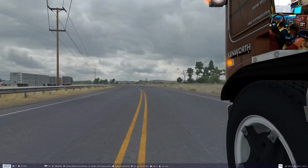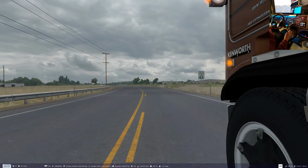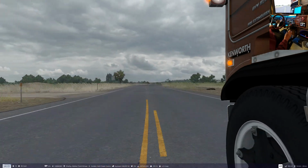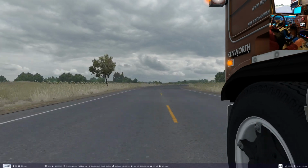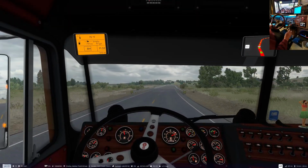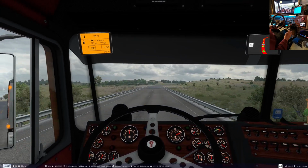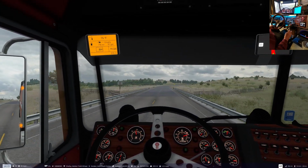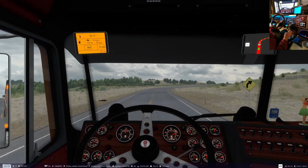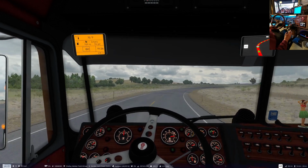Where is it? Oh, there we go. Oh man, look at that, suspension's too soft. Maybe the road bumps are turned up too high. That was probably from that last video where we were trying to get the cab on the Route 378, checking out the cab suspension and cowl to cab hood shake on it.